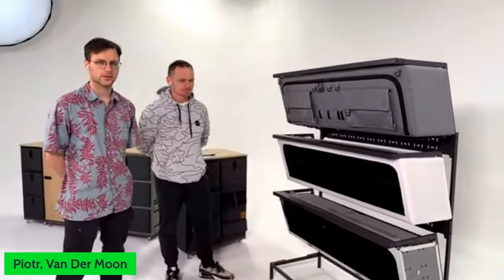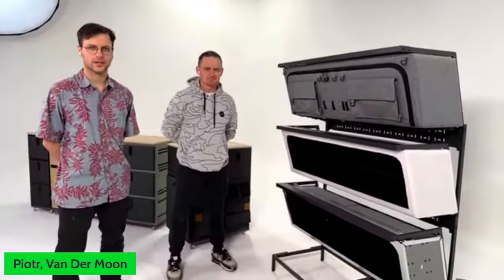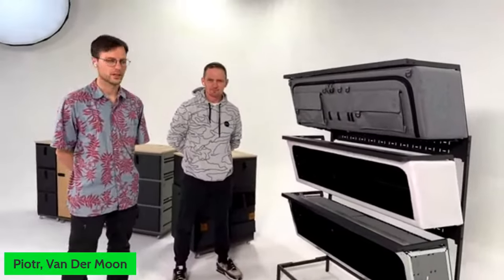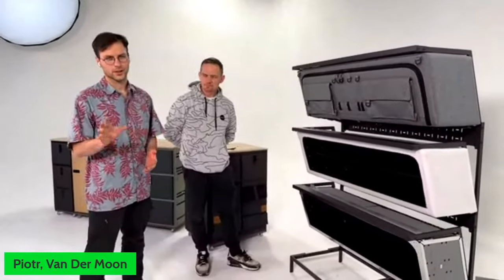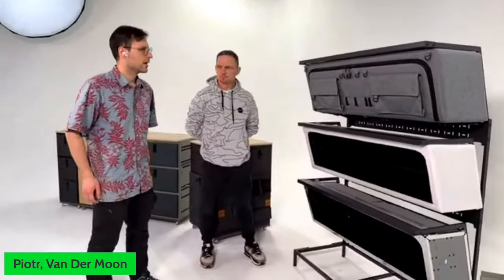Five colors at the moment. We're working on introducing more, especially the lighter colors. A lot of people were asking us about something a bit lighter. So we'll have cream and we also have brownish coffee, something like that.